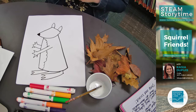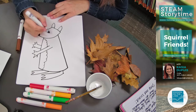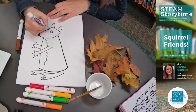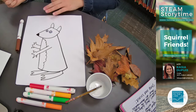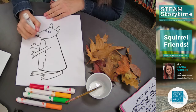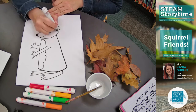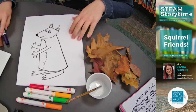Now, if you're going to do an eye, all you have to do is make some circles. So we're going to do a bigger eye up close, just like that. And you can change the color if you like. And then I'm going to do another smaller one here, so we see 2 eyes on that squirrel. If you like as well, I didn't put a mouth on mine, but I'm going to give him a little happy mouth, just like that. And I'm going to put some details in the ears as well. So I'm just going to draw it like this today.